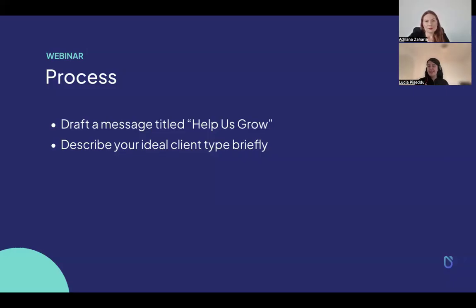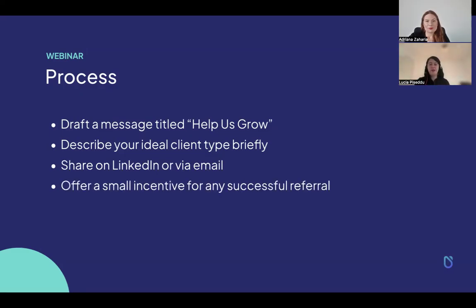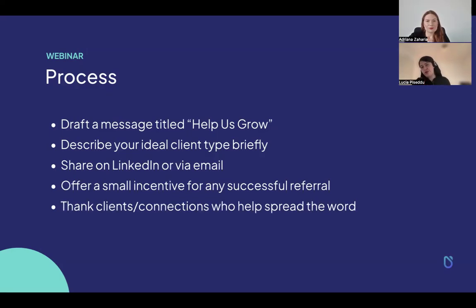Except that a CTO wouldn't really be interested in business development training, right? So sure, maybe it's like, oh, nice company, I don't know what to do with it. So we need to help our customers to refer us to the right people. And that's why we need to have a very clear idea of the ideal customer profile. Then we want to share it on LinkedIn, via email, phone, or any other medium you decide is better for you. And if you want, you can offer an incentive for any successful referral. And of course, as usual, we want to thank our connections who help us spread the word.